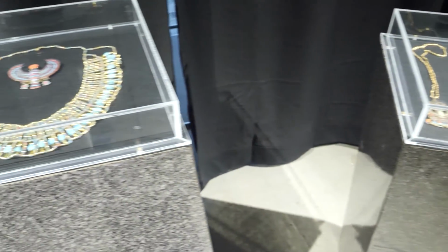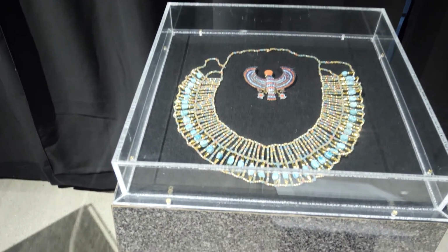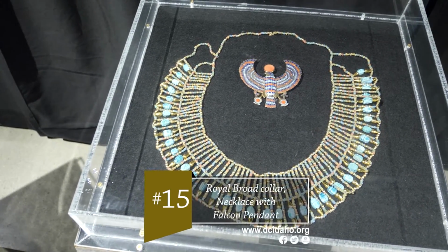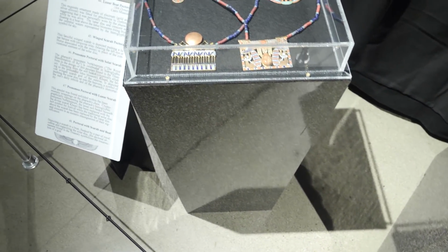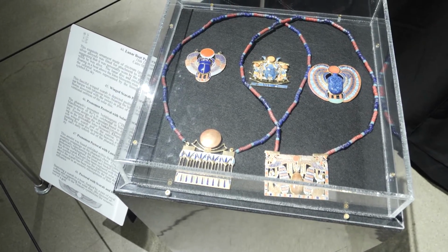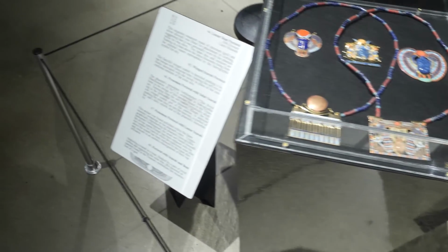Carnelian, turquoise, lapis lazuli inlay, the falcon clutching the symbols of life and holding the sun. The royal broad collar has faience beads and scarab pendants. A boat floating above the lotus blossoms rising from the celestial waters represented by a symbol for sky. Khepri, the falcon-winged scarab god of the sunrise, is pushing the sun disk as a symbol of rebirth and of the pharaoh's immortality.